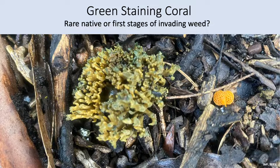And next to it, that little orange fungi there, that's called the orange ping pong bats, and it's a highly invasive species from Madagascar. So we really don't know if we have a threatened native species being threatened by invasive species here, or just two weeds.